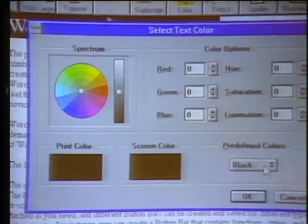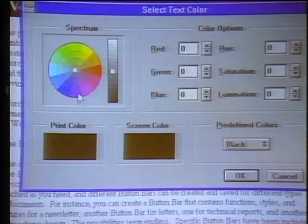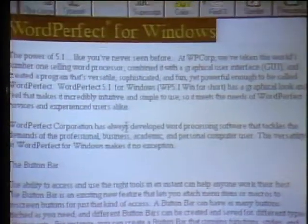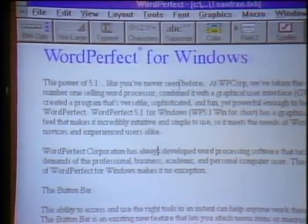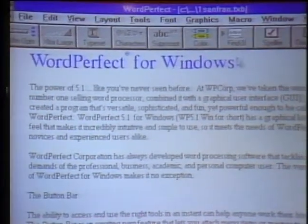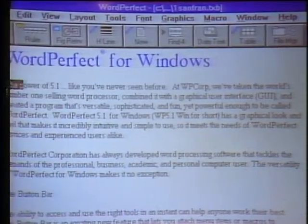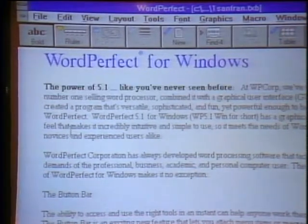Let's go ahead and add some color to our document here. We're into our color dialog box. From here, we're going to give you the opportunity to select from a series of predefined colors, or choose from our spectrum and create a custom color and apply that to the text. Now, I mentioned earlier that we could attach macros to buttons. Let's go ahead and click on this button. It's going to call another button bar, and we'll be able to continue to make some changes. Let's go ahead and grab text here. Just simple bolding by clicking on a single button is done.